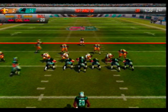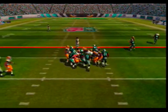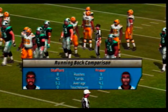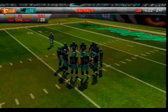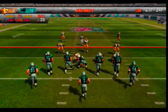New Orleans goes with a four-man front. Gives the ball off. Jackson is there on the stop at the 23-yard line. So after that run, we can see how the two main threats on the ground have fared so far. Second and seven. Ball on the 23-yard line.